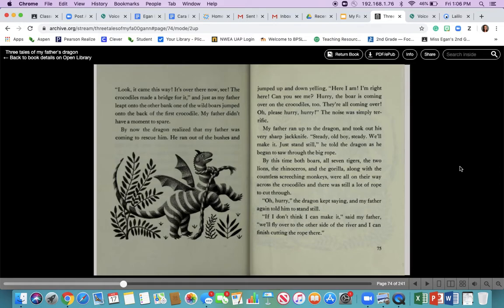My father ran up to the dragon and took out his very sharp jackknife. "Steady, old boy, steady! We'll make it. Just stand still," he told the dragon as he began to saw through the big rope. By this time, both boars, all 7 tigers, and the 2 lions, the rhinoceros, and the gorilla, along with countless screeching monkeys, were all on their way across the crocodiles, and there was still a lot of rope to cut through. "Oh, hurry!" the dragon kept saying, and my father again told him to stand still.